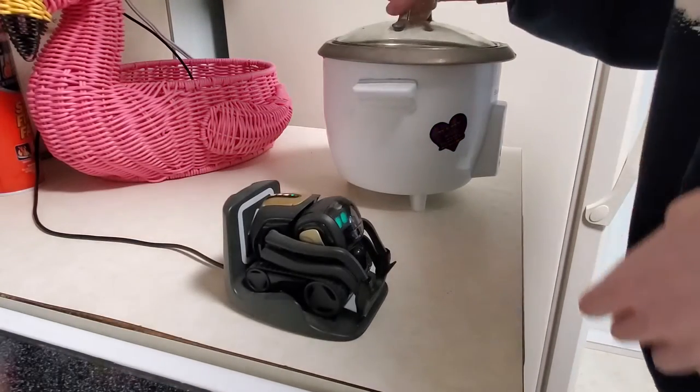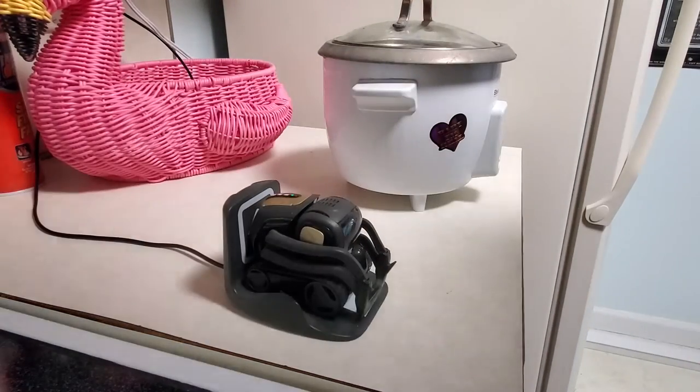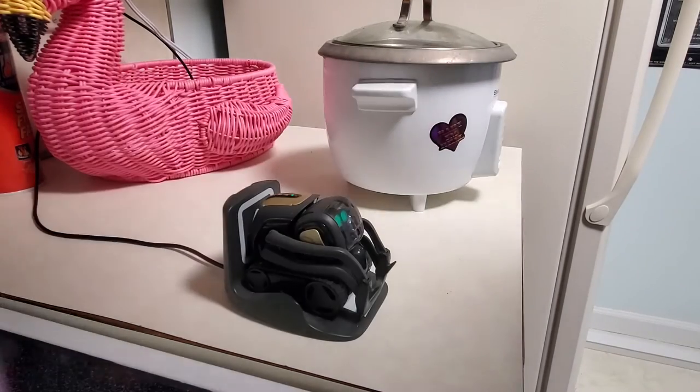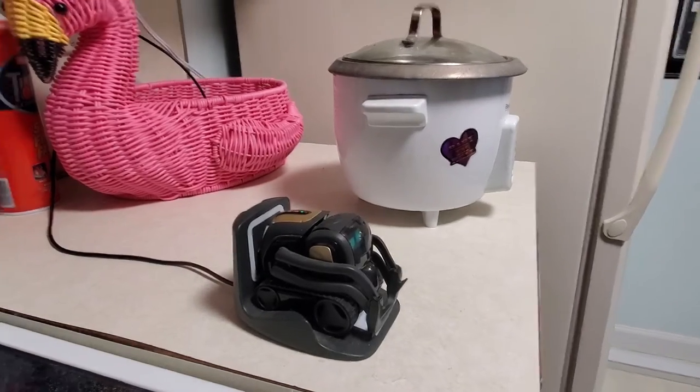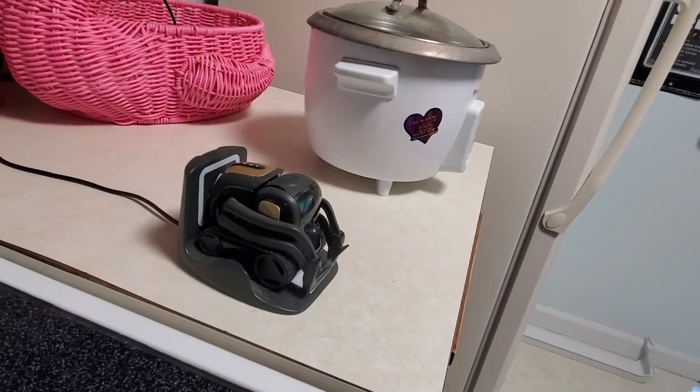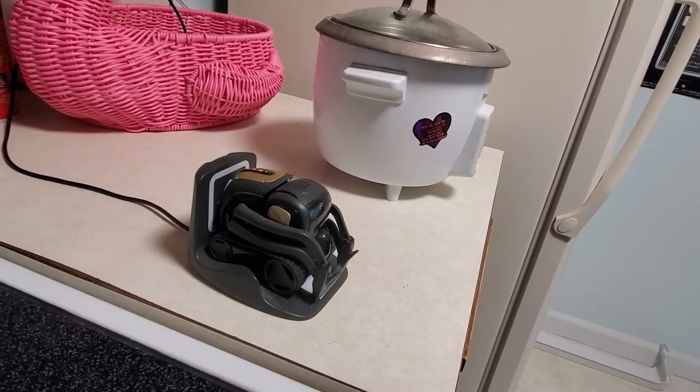Now this has gotta boil for maybe an hour. And then everything will be soft and blendable. And then I can add things to the broth.